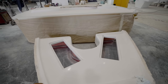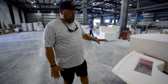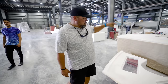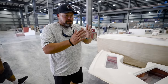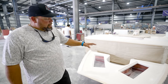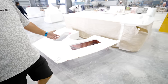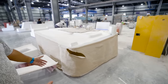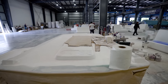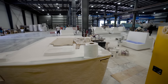Okay, so what do we got here? So this is a molded-in forward seating. Okay. Eventually this is going to be grabbed and put onto, actually this is for a 35 model. It's going to be fiberglass in, very nice and cleanly set up, and you're going to have a really nice forward seating area on your boat. It's a big option that some people don't want, some people do, like the gentleman we're building for. There's a big T-top here. This is probably a 41 or a 39 model T-top.